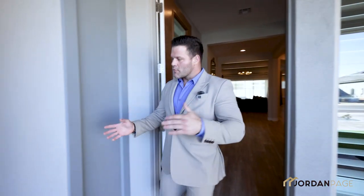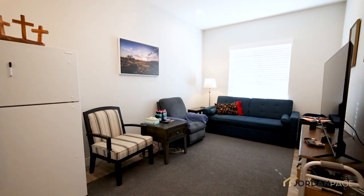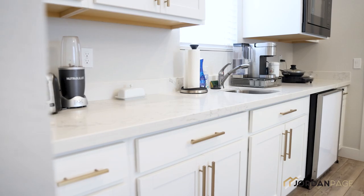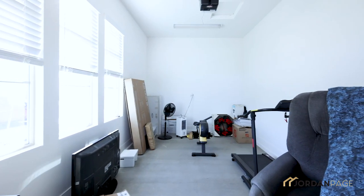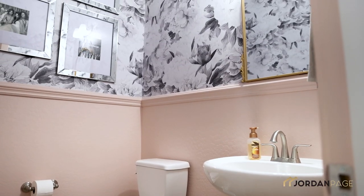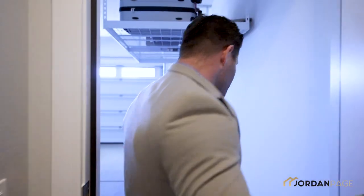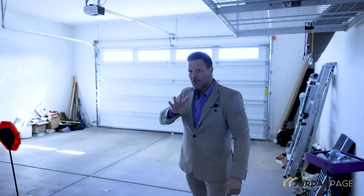Right off the main house, over here is the attached 750 square foot guest house. It's got everything you need, bedroom, living room, kitchen, and a private 1-car garage all its own. And just off the kitchen over here, we have this oversized walk-in pantry and this powder room right here. Gorgeous design in this room. And a 3-car tandem garage. And this is in addition to the 1-car garage for the guest house, making 4-car garage space in total.